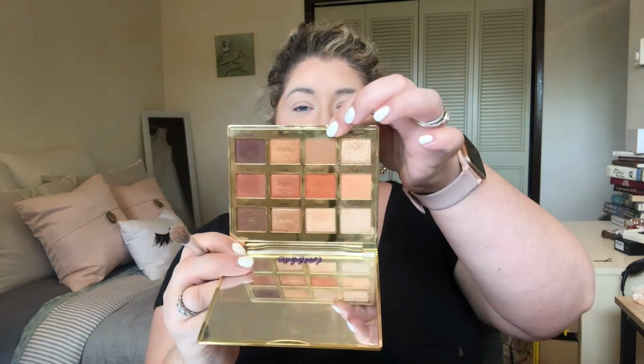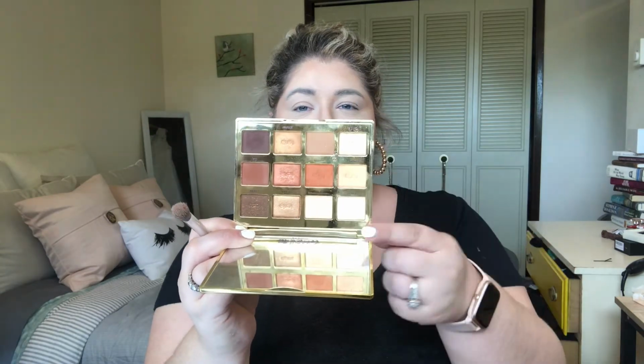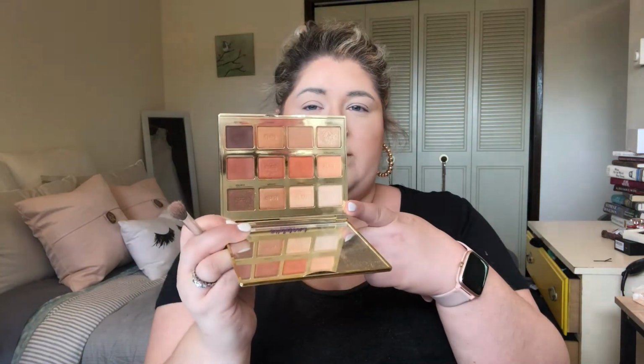So I'm going to mix the shade Latte, which is the nice light brown shade, and then the matte creamy shade called S'mores. I'm going to mix those two together, and I'm going to work those in the crease. Now, I'm not looking in the mirror of the palette or anything, and I'm just going to go for it.